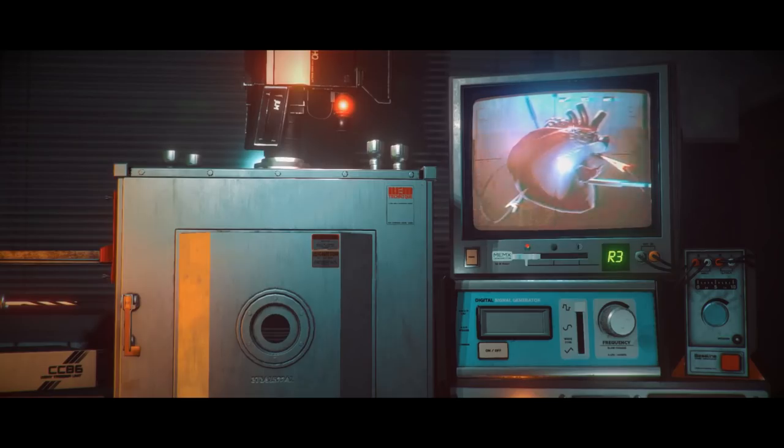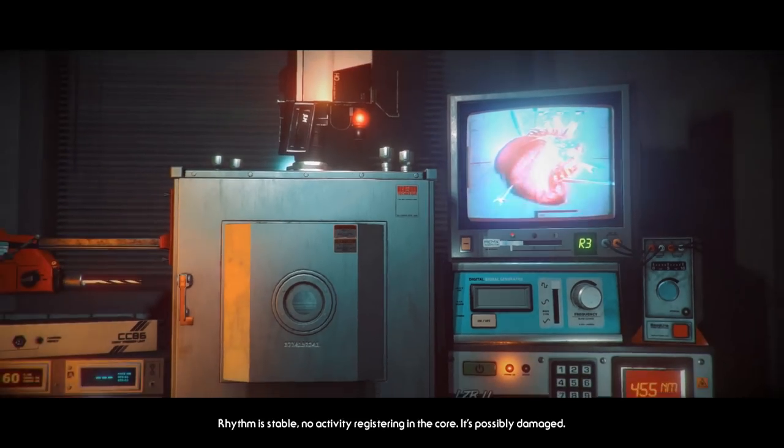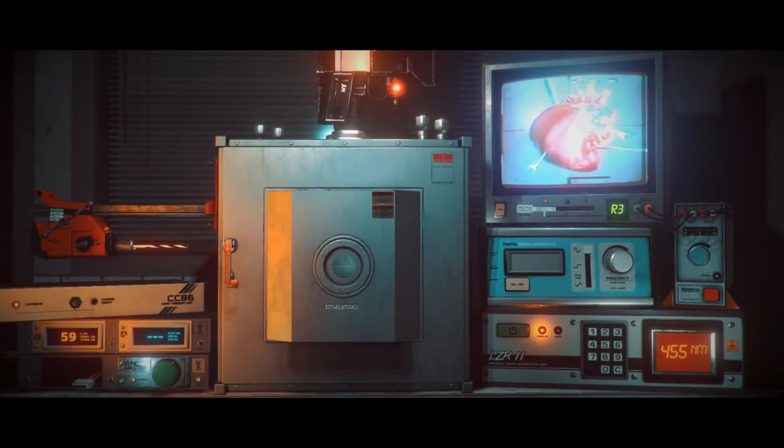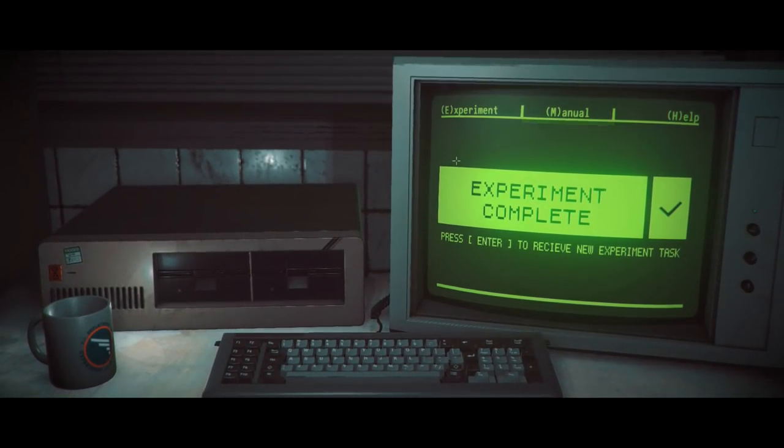Ooh. Well, would you look at that? It seems we have a pulse. Rhythm is stable. There's no activity registering in the core. It's possibly damaged. Let's push further. It just looks like a heart, but obviously it's not just a heart.